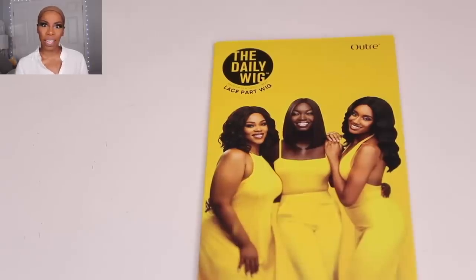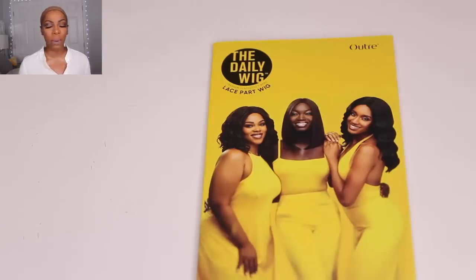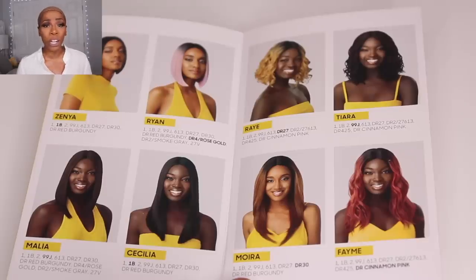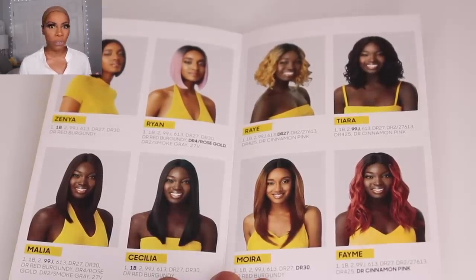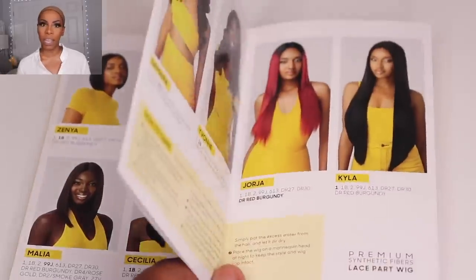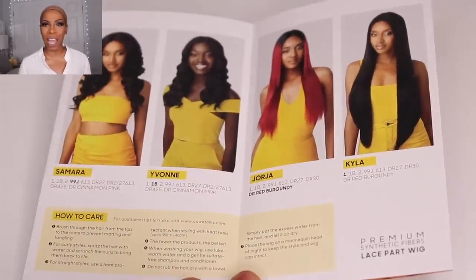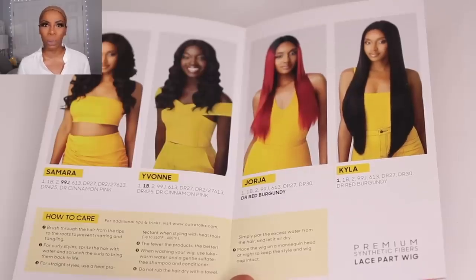So Outre came out with a new line called the Daily Wig. A few things that I want in an everyday wig is something that I could just put on my head, get up and go. I don't have to worry about cutting any lace off of it. I do not have to worry about curling it. I do not have to worry about doing anything, because if I just want to run to the grocery store or run to the gym, or if I'm going to work, I'm in a rush and I don't have time to really glue, tape, or gel a wig down to my head.